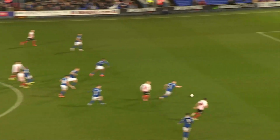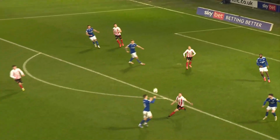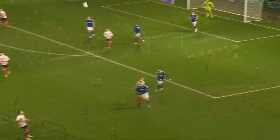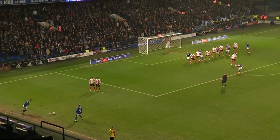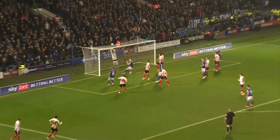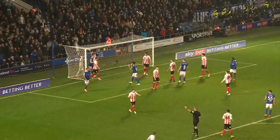And then this is the one, this is the big chance now. Ross Stewart there, keeper comes. He's 5 yards away from him. It's easy for us to say, we're up in the studio, but you're saying, can Ross Stewart maybe just pass it along the floor underneath him? He just puts a little bit of loft on it, and the keeper gets the block in. And then after that, I don't think we really offered too much going forward.